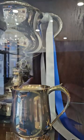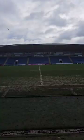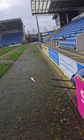Scottish Cup. Right, that's me inside the SMH Group Stadium, home of National League side and National League table toppers Chesterfield FC. And we'll just walk out now. Let me tell you a little bit.